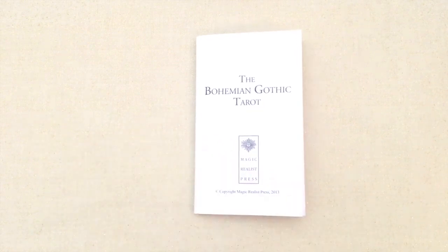So I used that app to learn more about the cards. And really that app, when it gives you the story behind each image and what's going on in that image, it really does focus on the dark and the shadow. I mean, it is a Gothic deck.